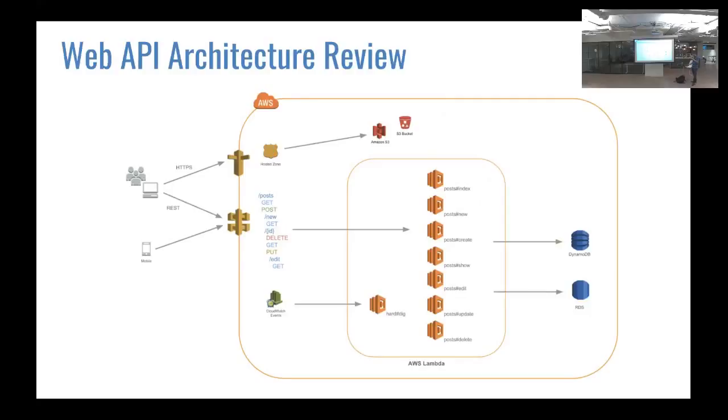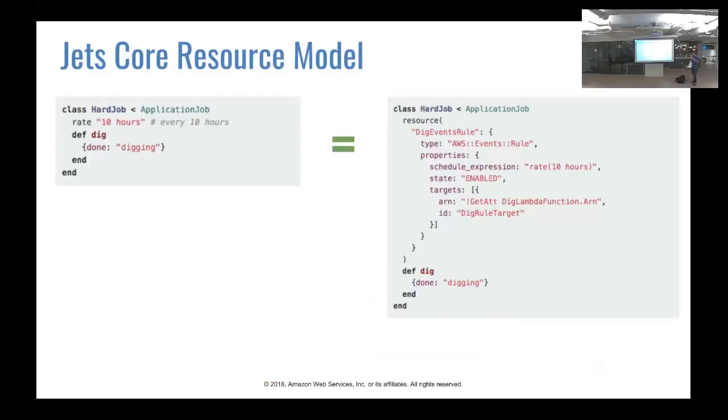Okay, so I want to talk about the Jets resource model. The code on the left is a background job, and it's a rate method that tells it to run this Lambda function every 10 hours. I just want to emphasize that that one line of code expands out to a resource method call, and that resource method then associates a CloudWatch event rule with the Lambda function right there.